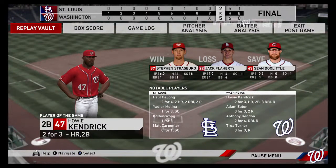The final line score for our ball game this afternoon. For the victorious Washington Nationals, 5 runs, 6 hits, no errors. They left 6 men on base. Time of the ball game, 3 hours and 4 minutes.